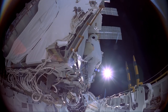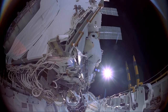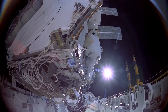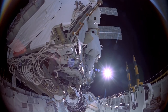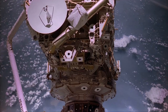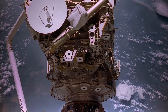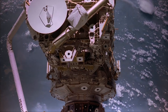Koichi's installing the heart of the station's systems. It's called the Z1 truss. I was moving the robot arm very slowly, since the Z1 truss weighs about 18,000 pounds. And Koichi nails it. Another piece perfectly in place. Everybody was cheering me, and somebody was saying, "You are the man," and that was a great moment.